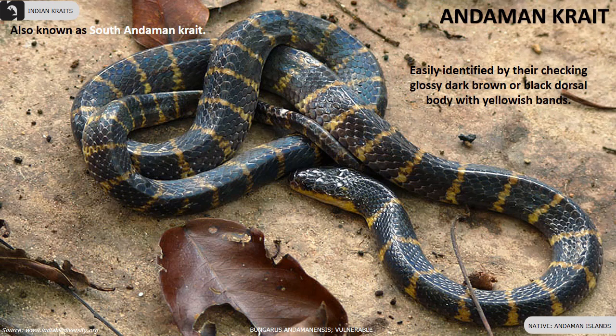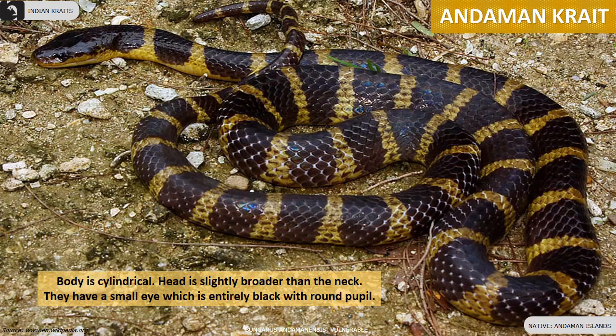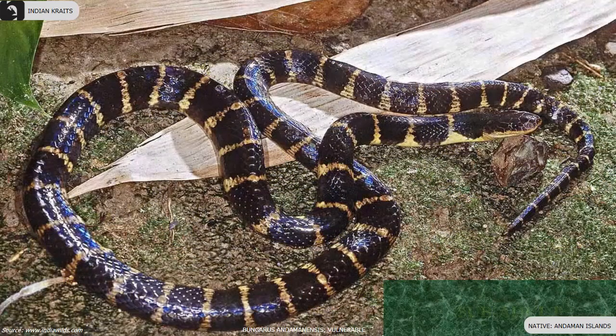Andaman krait, also known as South Andaman krait, is endemic to the Andaman Islands. They can be easily identified by their glossy dark brown or black dorsal body with yellowish bands. Their body is cylindrical, the head is slightly broader than the neck, and they have a small eye which is entirely black with round pupils.